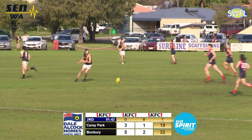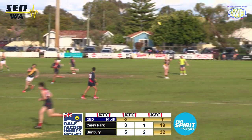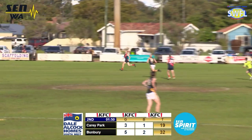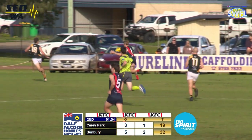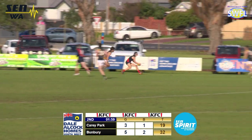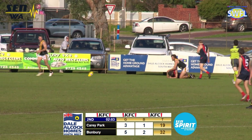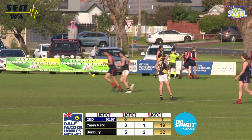It was a bit of chaos by the Carey Park defence, but they did it pretty well. They were pretty cool under pressure. A lot of handball going around, but Verhoef, just as well he got that because Bunbury were everywhere. That's a beautiful kick. He looks out there for Hutchinson, who's got plenty of space. He grabs the ball about 70 metres out for goal. It's a poor kick there looking for, is it Delalio? He's well tackled, but the umpire says it's a free kick. It might have been a little bit too high.